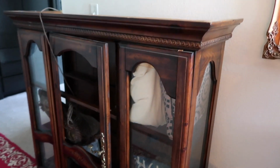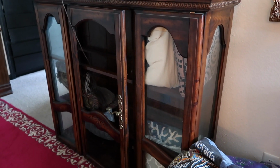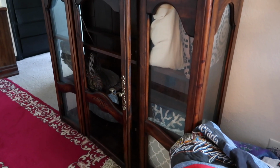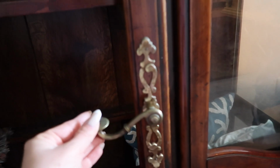I still haven't set it up. We had to put pillows in it to kind of move it around for storage, but it was $26 and it is literally so unreal. Again, I had to take the glass out and stuff. Some of that is in my car, but look at this hardware.